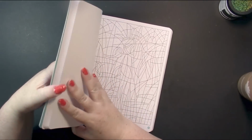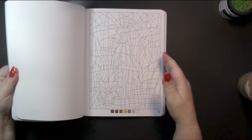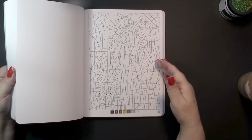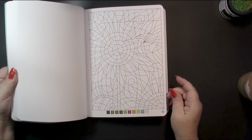And it is a really cool book. It is a mystery colors book. You get your palette down there. You get your picture, which you can't tell what it is. You might be able to on the screen. I'm not looking up there.